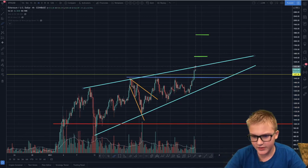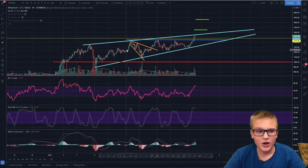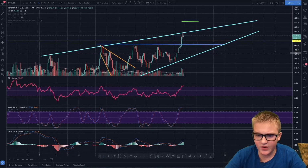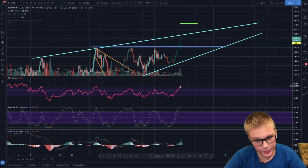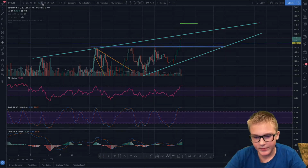So what I'm thinking right now is that Ethereum could get rejected. Why do I think Ethereum could get rejected right now, guys? Well, on the 4-hourly time frame, the RSI and stochastic RSI are trending to red on top. Of course, we can go a little bit higher, and of course, we're going to need volume, guys. But if we are going to break this level, probably we're not going to go that far. Maybe we will, but because of the RSI and stochastic RSI on the 4-hourly time frame.